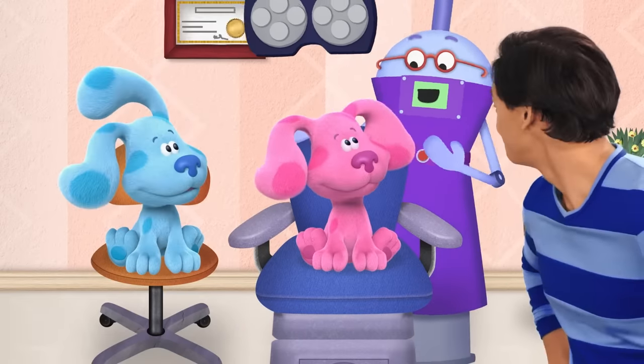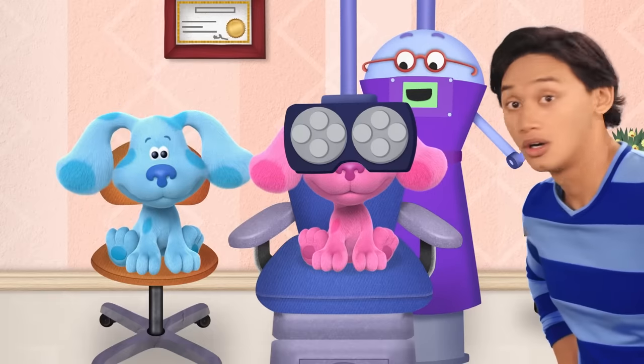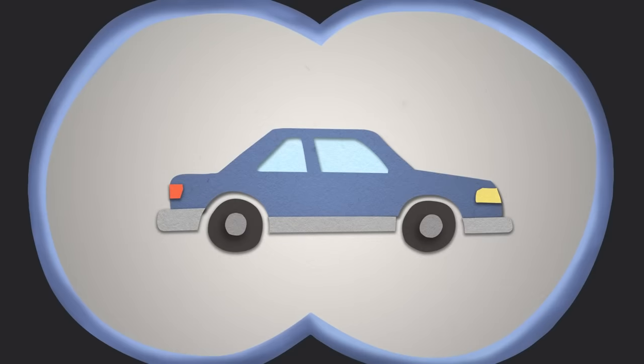Okay, Magenta, I'm gonna show you some pictures. What picture do you see? Don't know? Well, how about you? What picture do you think Magenta is seeing? A car! A car? Magenta, tell us when the picture is clear. Yeah, it is a car.